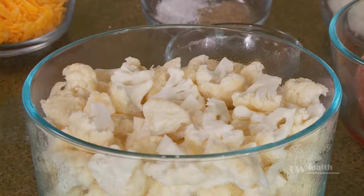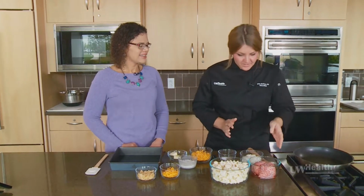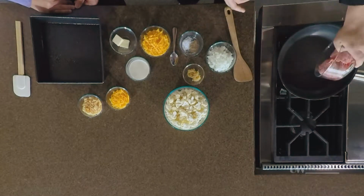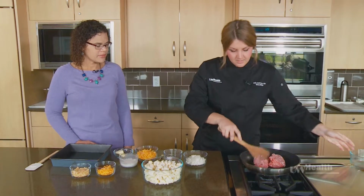Yes. We are gonna make a cauliflower mac and cheese today. Okay. So instead of the mac, we're using cauliflower. It's a good low carb option, right? So we'll start with the pork. So we do have a little protein in here too. You could easily use bacon if you wanted to.